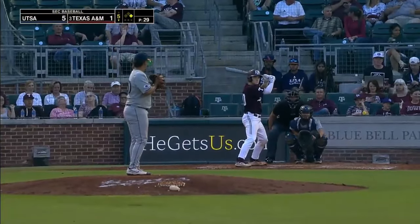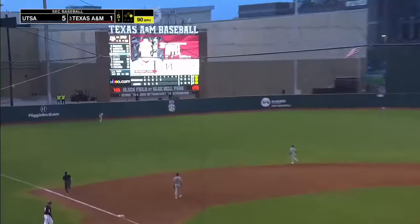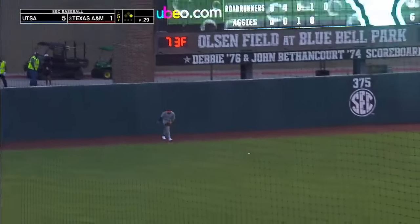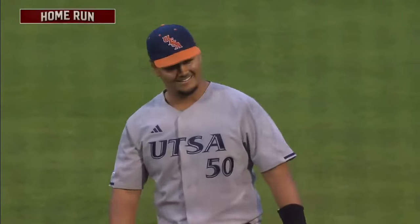Yeah. Here's Jackson Appel. Opposite field home run his last time. He might do it again. Towards left field, back at the wall. He did! Off the scoreboard! Another Oppo Popo for Appel. It's 5-3.